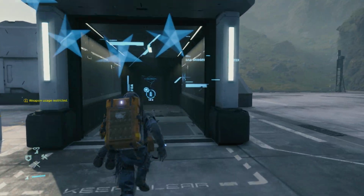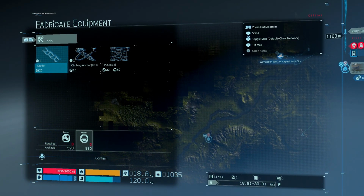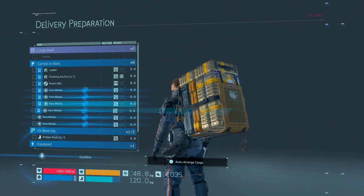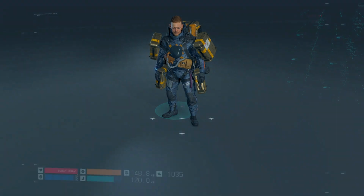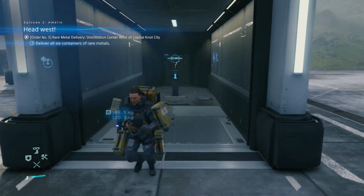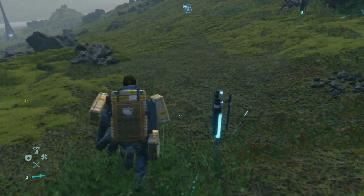Bridges ID. Verifying ID. Clear. All weapons will remain locked until departing. Weapons restrictions lifted.